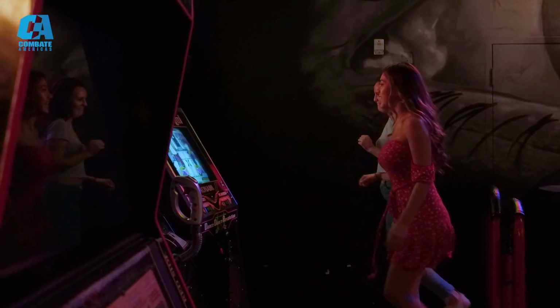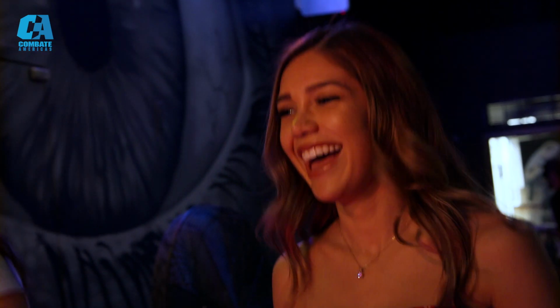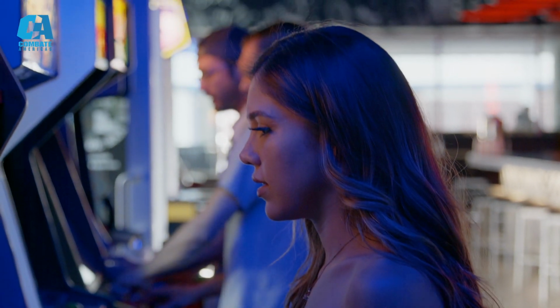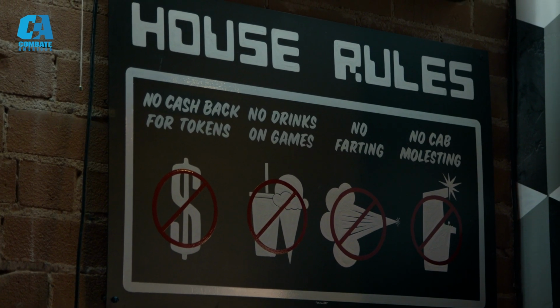To end our day, we stopped at Cobra Arcade, which is a bar that offers a rotation of vintage arcade games. The arcade provides guests with a cool, hip, and artsy environment in the heart of Tucson. We spoke with Richie French from Cobra Arcade on the importance of working with the community.